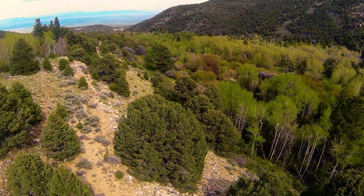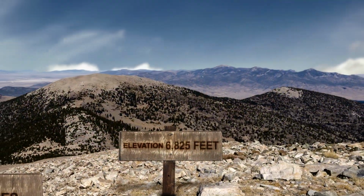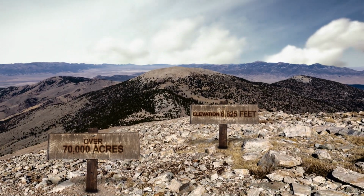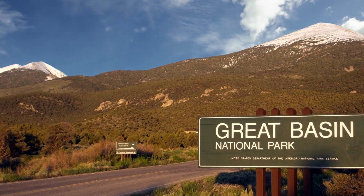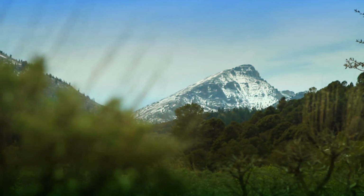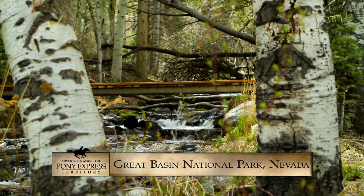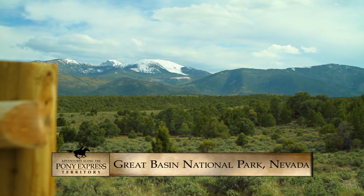Great Basin National Park is the outdoor showcase of White Pine County, Nevada. At 6,825 feet above sea level and covering over 70,000 acres, this is Nevada's only state park. This is a park for the seasons and has so much to offer.